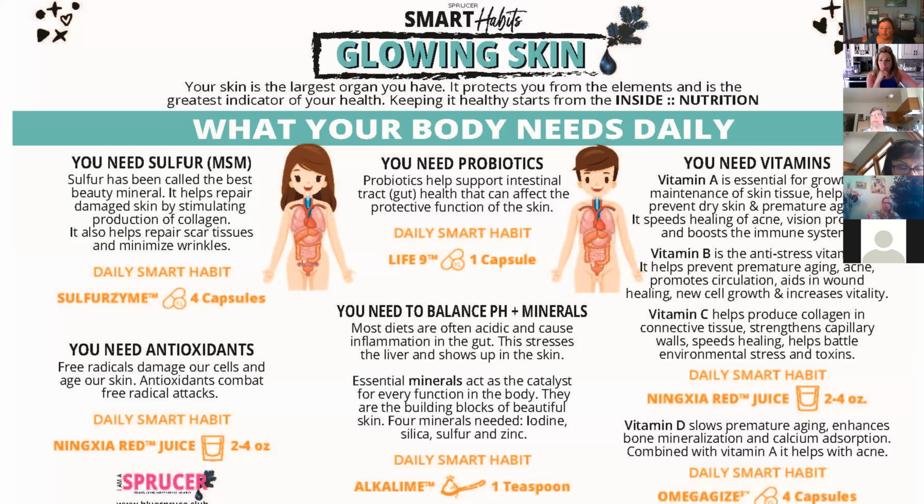So what's a product, though I don't have it listed here, that is super high in vitamin A right now, which we just got in the United States, which is available to us, is Illuminize. Illuminize is a phenomenal product, super high in vitamin A. Vitamin B, we know it's the anti-stress vitamin. This helps prevent premature aging, again, acne. Vitamin B promotes circulation, aids in wound healing, new cell growth, and increases vitality.